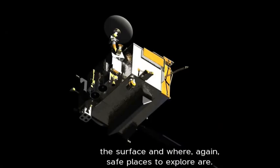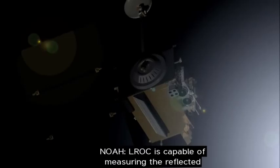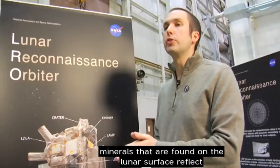LROC will also be able to identify resources on the moon by measuring light reflected off the surface. LROC is capable of measuring the reflected sunlight at various wavelengths, and different minerals that are found on the lunar surface reflect light differently at those wavelengths.